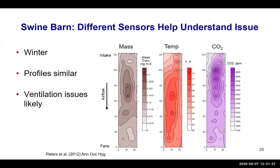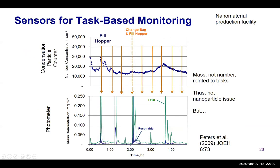We've used mapping with different sensors to help understand the issue. And so here, this is in a swine barn. And so we have a photometer to give us mass concentration. We also have temperature and carbon dioxide. And so this was in the winter. The profiles were very similar, and ventilation issues were likely very important in this situation.